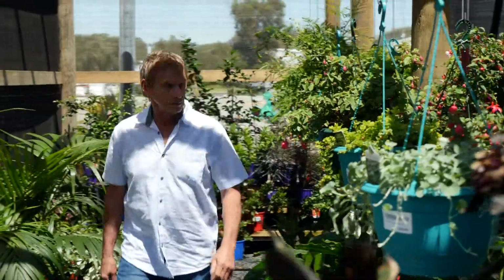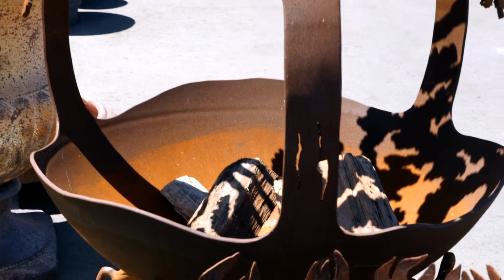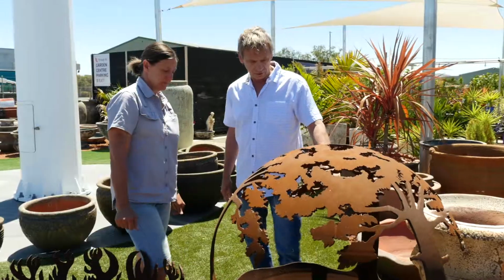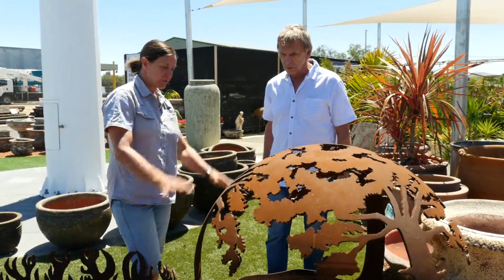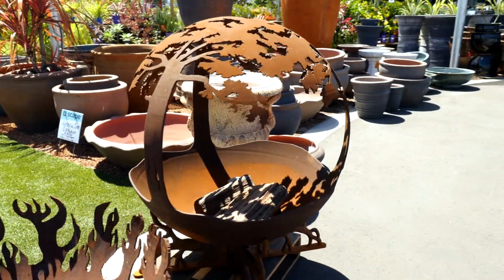The variety they have from the pots, the plants, all of the landscaping supplies, and the fire pits. It's a really amazing spot. Russ, you're interested in the fire pit? I am. So how does this guy make these? I couldn't find any welds on them. No, because it is a ball. And in there he draws a pattern out, and then it's plasma cut.